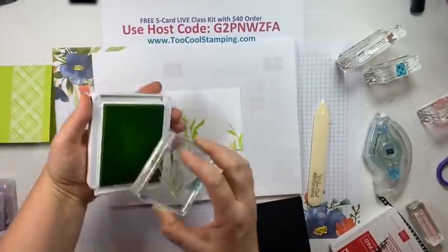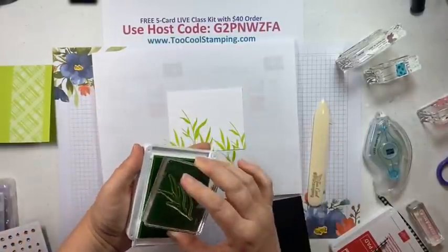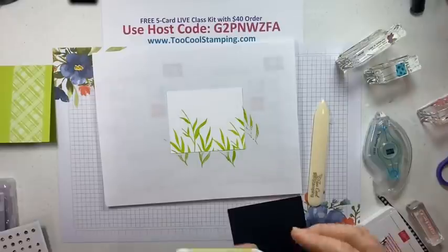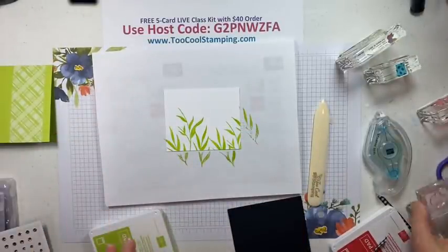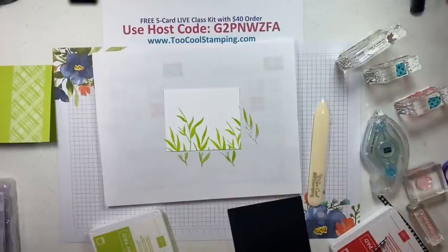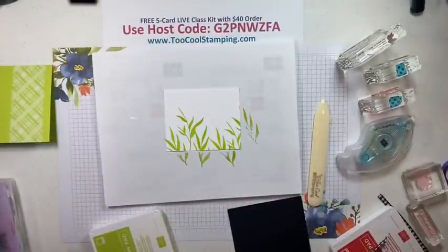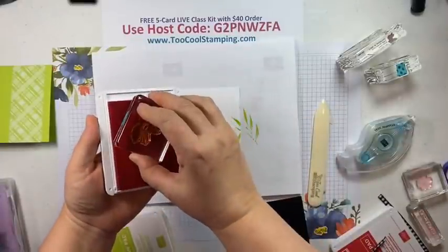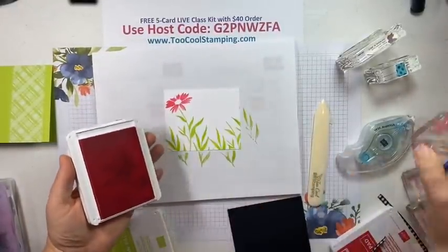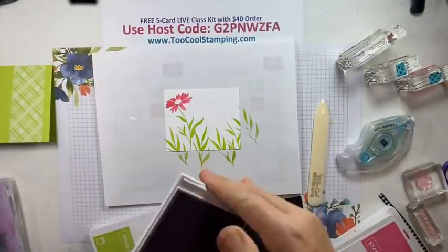So I'll add a little bit of greenery around the bottom and also to the side. Whoops, I think I added a little bit too much greenery because I put some where I wanted to put a flower, but we'll just make do with that. So I have different colors of flowers here. Let's clean off our large flower. I found that I really, really like polished pink with many of these In Colors. I just love how that comes together. I also really like the Fresh Freesia, so we'll do that one as well.